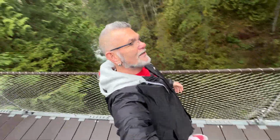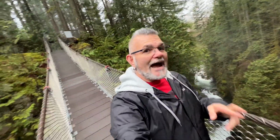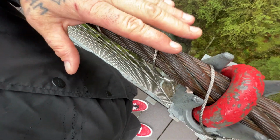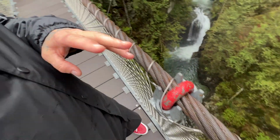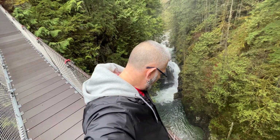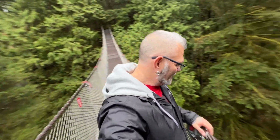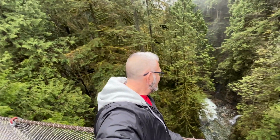Think about it. We're relying on however they anchored this to the earth. Oh, there's one little wire strand here on each side. And that's it. Four cables. Is this ever an incredible view out here this morning? Ladies and gentlemen, welcome to Lynn Canyon in North Vancouver, BC.